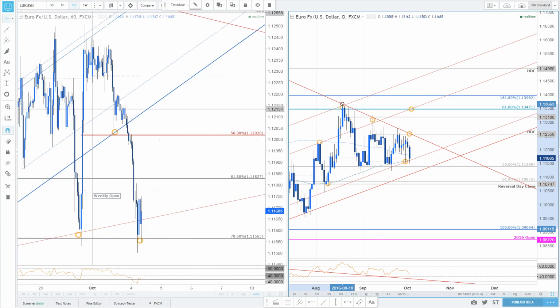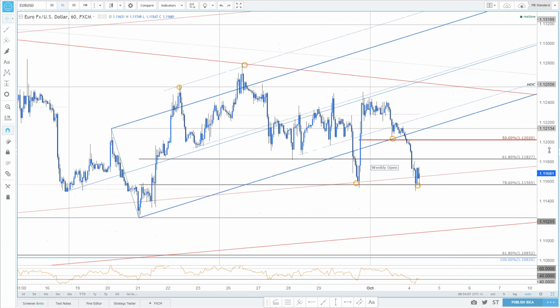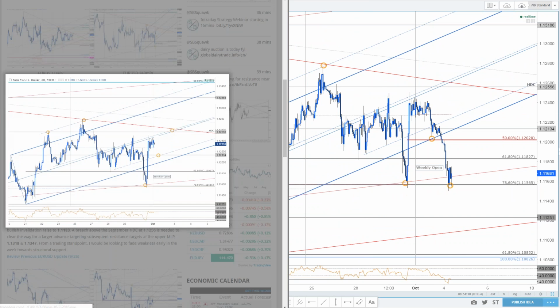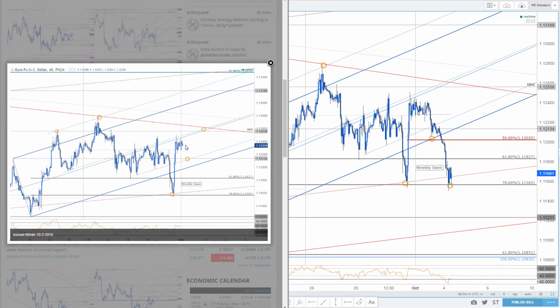So near term, still same deal. You know, euro dollar coming in to some near-term support, as we noted early in the week. That's what we were looking for to try to get back on the long side of the trade. Here's what we look like at the open of the week. Just below near-term resistance.